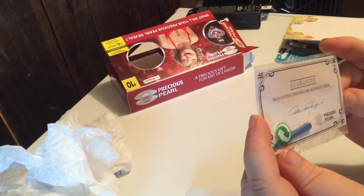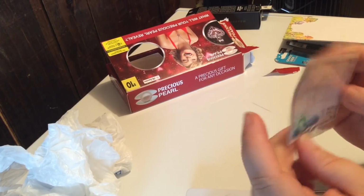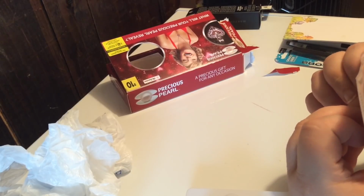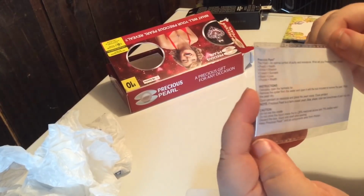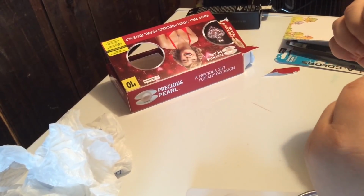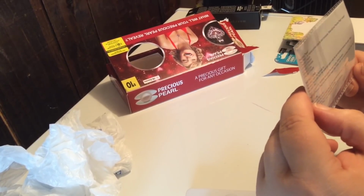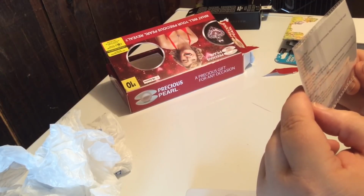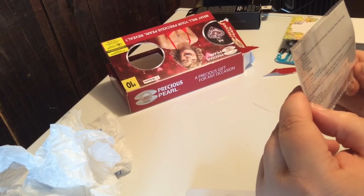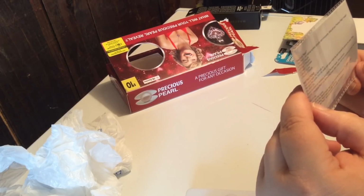Let's see. This is a guaranteed each oyster contains one authentic pearl. And it tells you the pearl colors again, tells you the instructions. Delicately open the tin, remove the oyster from the water, and open it with the tool included to remove the pearl. Wipe and dry the pearl. Open the pendant on the necklace and place your pearl inside.